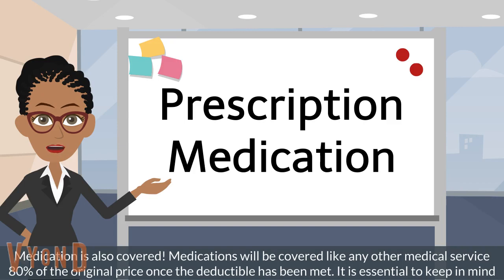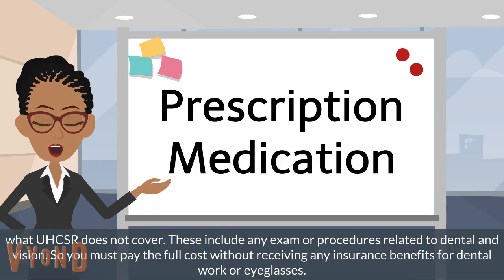It is essential to keep in mind what UHCSR does not cover. These include any exam or procedures related to dental and vision. So you must pay the full cost without receiving any insurance benefits for dental work or eyeglasses.